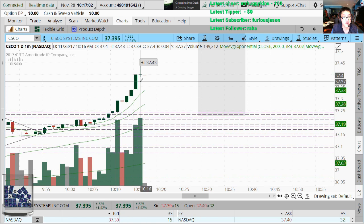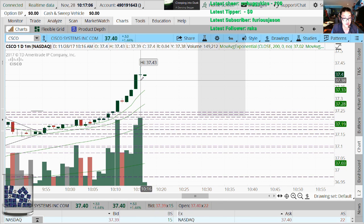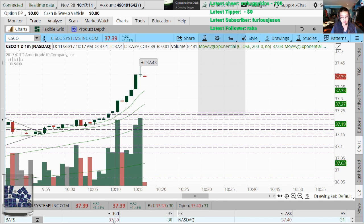So this low here is 37.39. If we see 37.38, we're exiting. The bid low here is 37.39, so if we see the bid of 37.38, we're just exiting this position at 37.38. We're not going to be greedy about it. And we're out. So we exited at 37.38.